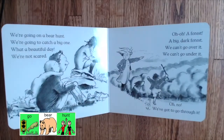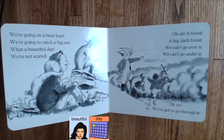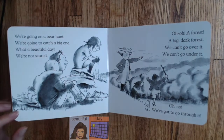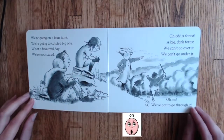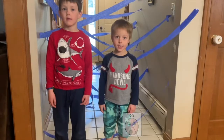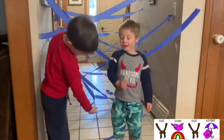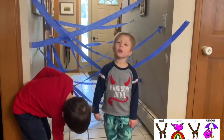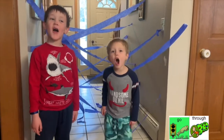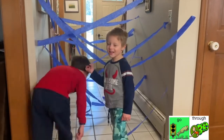We're going on a bear hunt. We're going to catch a big one. What a beautiful day. We're not scared. Uh-oh, a forest, a big, dark forest. We can't go over it. We can't go under it. Oh no! We gotta go through it.